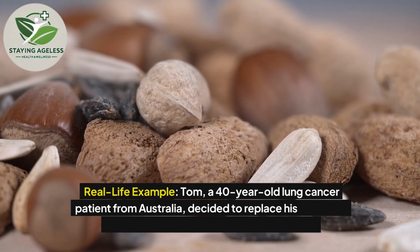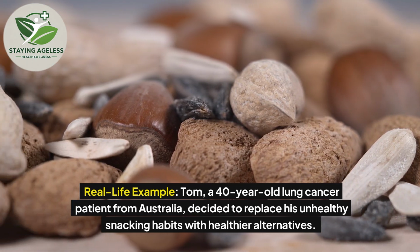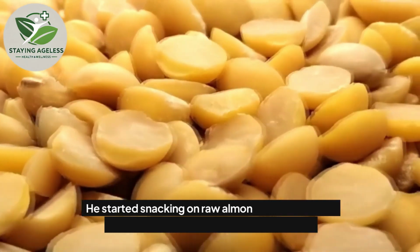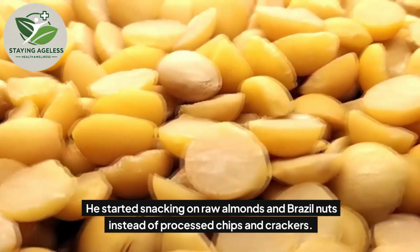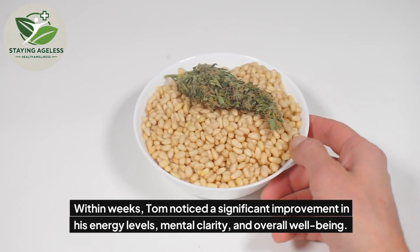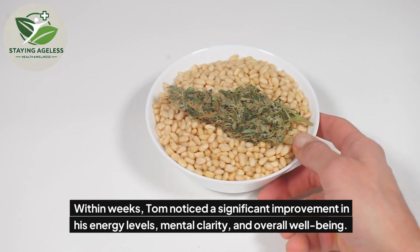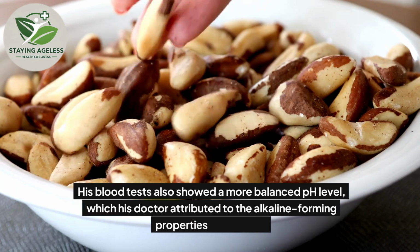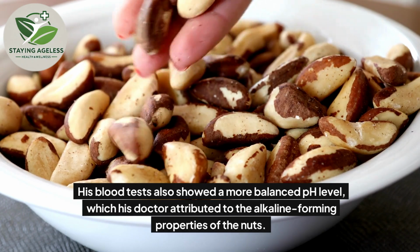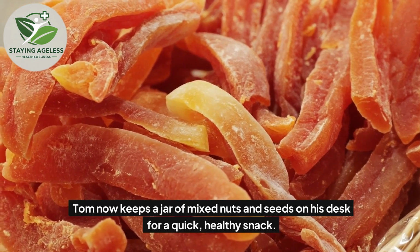Real-life example. Tom, a 40-year-old lung cancer patient from Australia, decided to replace his unhealthy snacking habits with healthier alternatives. He started snacking on raw almonds and Brazil nuts instead of processed chips and crackers. Within weeks, Tom noticed a significant improvement in his energy levels, mental clarity, and overall well-being. His blood tests also showed a more balanced pH level, which his doctor attributed to the alkaline-forming properties of the nuts. Tom now keeps a jar of mixed nuts and seeds on his desk for a quick, healthy snack.